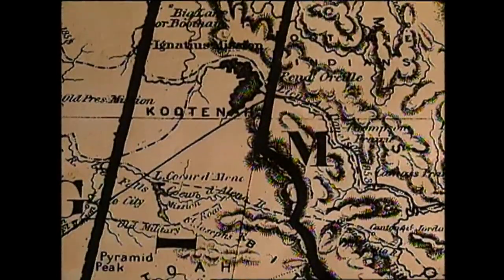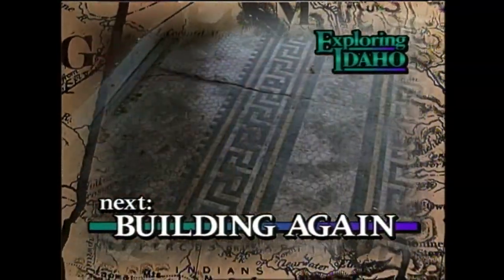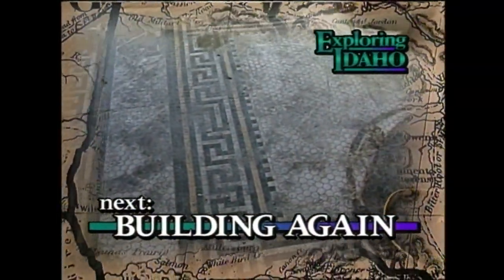Another Idaho landmark, almost destroyed by neglect, is making a comeback. One brushstroke at a time, an historic building in Pocatello returns to its days of glitter and glamour.